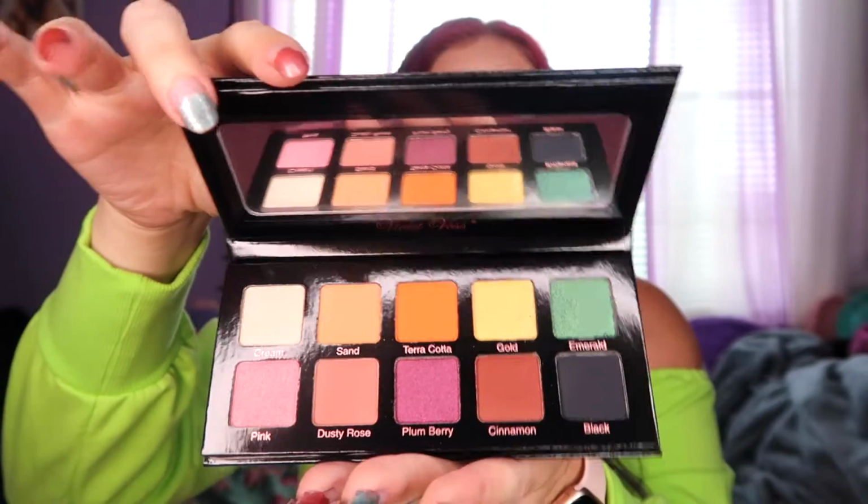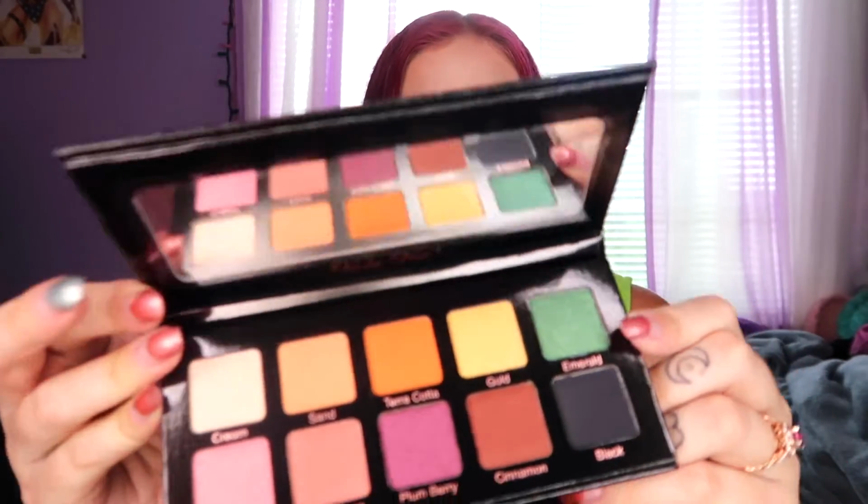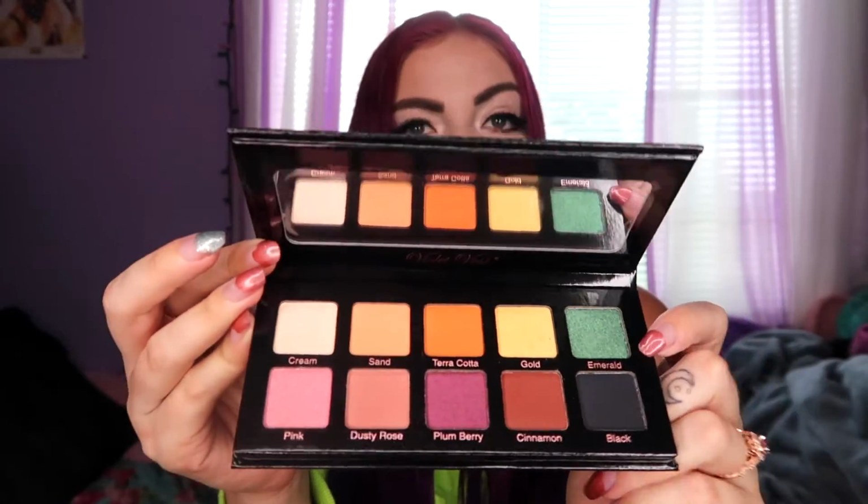Oh girl. I have another Violet Voss palette that I got, I think, in the first BoxyLuxe I ever got, and I still haven't used it, which is terrible, but oh my gosh, look at this green. This is just life right here. Oh, I love that color so much, and it's pink. Oh yes, I cannot wait to put these on my eyeballs. They're gonna be really pretty, and there's a dusty rose in here. And this cream won't last long.